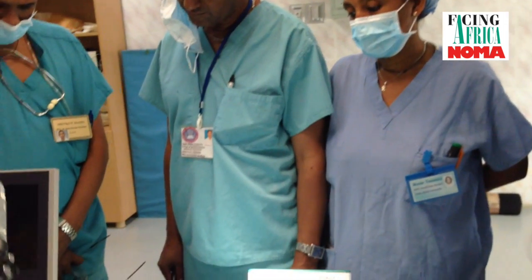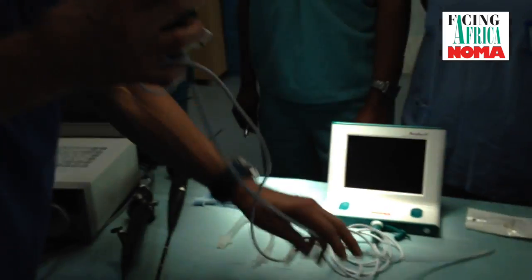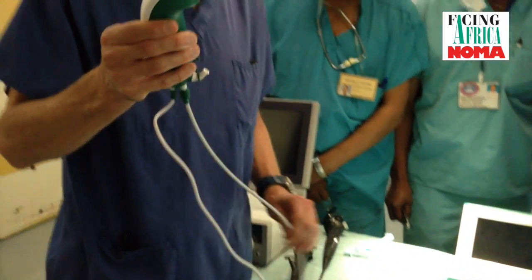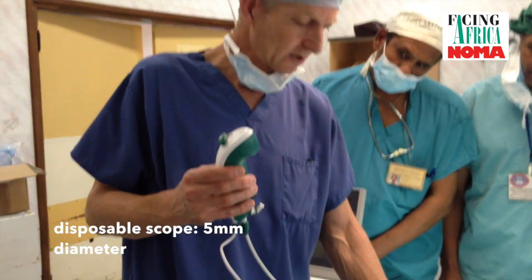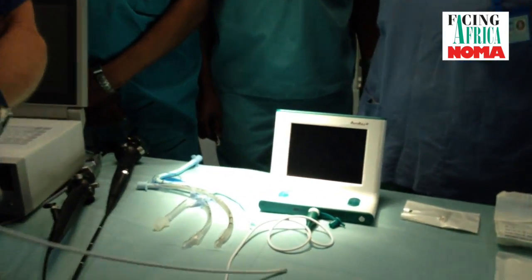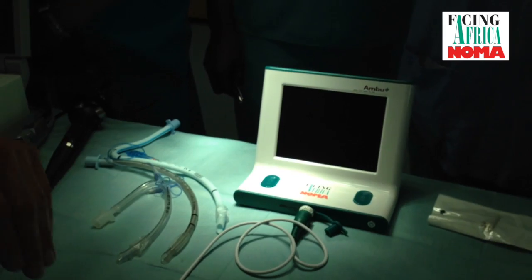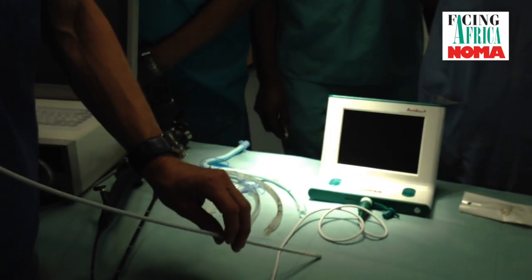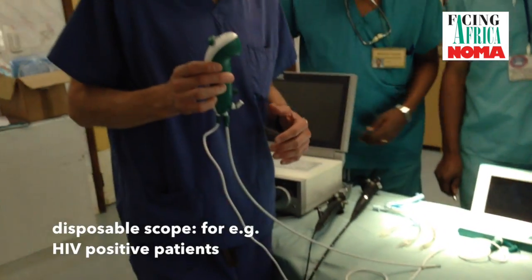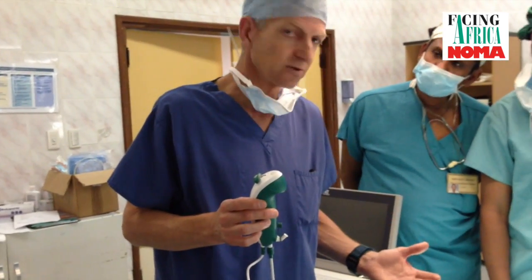We've also recently acquired some Ambu disposable, would you believe it, fibre optic equipment. So these come with disposable fixed 5mm external diameters. They have an integral light source and it requires a monitor to display the images. Although this seems extremely wasteful, the advantage is we've had a small but steady number of patients who require fibre optic airway management who additionally are HIV or hepatitis B or C positive.